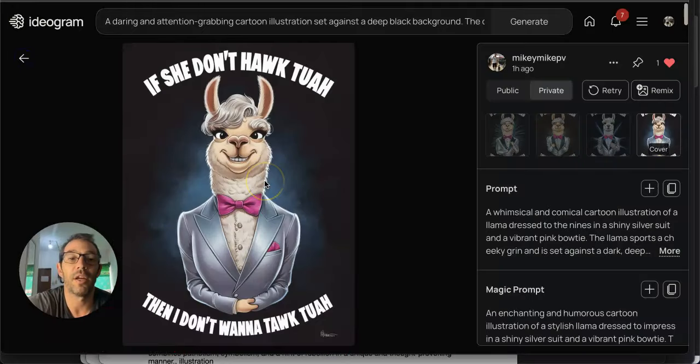And then this one right here. If she don't Haw Tua, then I don't want to talk to her. You got the llama with a funny look on his face in a tuxedo and bow tie. Now if you want, you can just come in here and edit the prompt and make it look like a smiling llama, so he doesn't have that kind of grin on his face. But like I said, all these prompts can be scaled. You can switch it out for different animals, people, bald eagles, whatever. Get kind of creative.